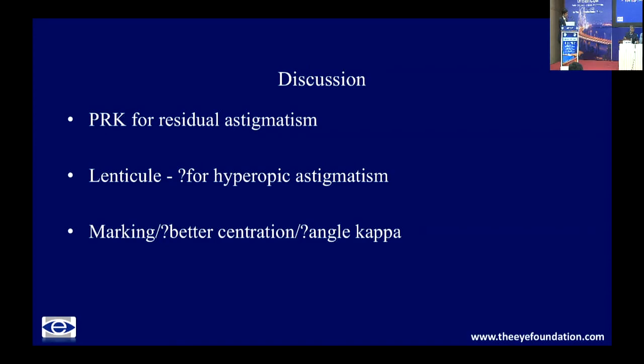We first published with cryopreserved lenticules, but we found that the reaction is more with cryopreserved. So now we just use fresh lenticules because we have plenty of myopes undergoing SMILE. The one which you showed, probably it was kept a little while longer in saline or something, was a little edematous. It was very nice. The edges were very clearly visible. I did SMILE in a previous case that was a 9 diopter lenticule.